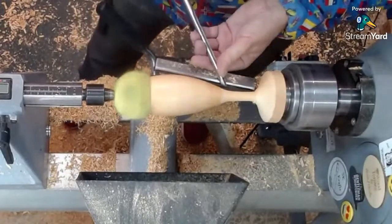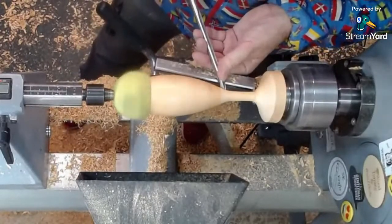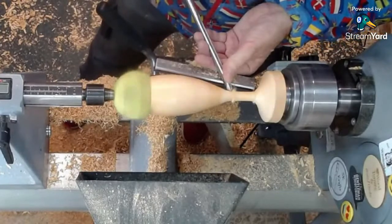I could be doing this with a skew, of course, couldn't I? Good. He should be. You should.